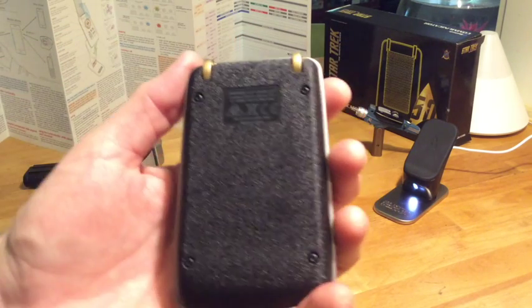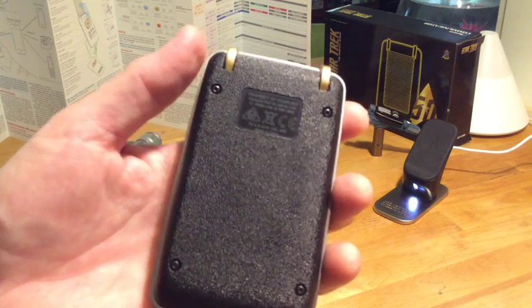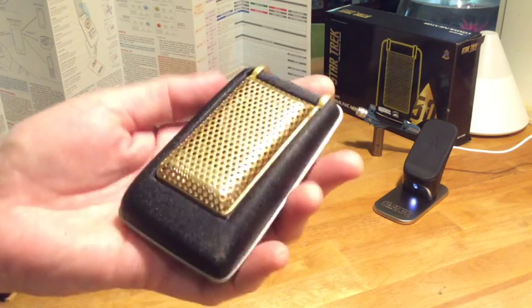It's got the FCC warning or statement on the back as required by law. That's the only thing that's not the same as the original prop, but you can cover that with some Velcro.